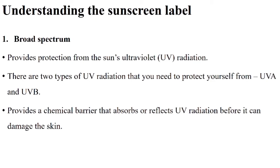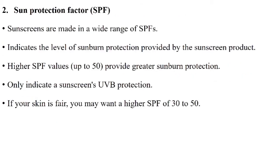Sun protection factor, SPF. Sunscreens are made in a wide range of SPFs. The SPF value indicates the level of sunburn protection provided by the sunscreen product. All sunscreens are tested to measure the amount of UV radiation exposure it takes to cause sunburn when using a sunscreen compared to how much UV exposure it takes to cause a sunburn when not using a sunscreen. The product is then labeled with the appropriate SPF value.